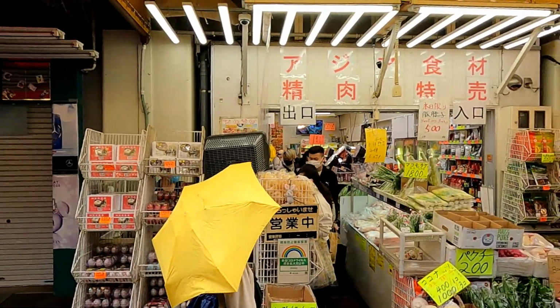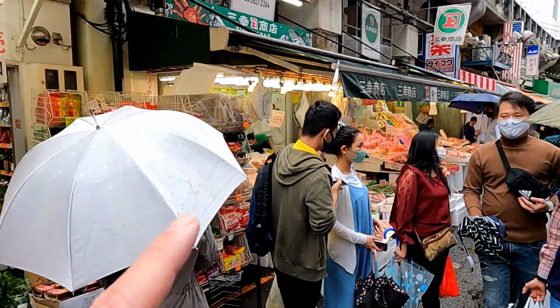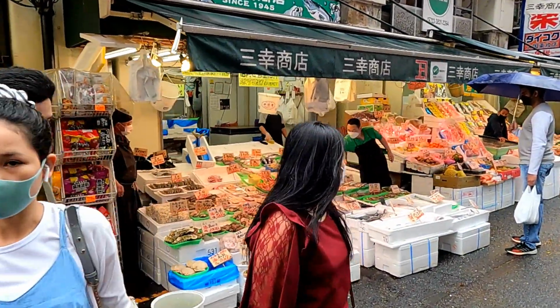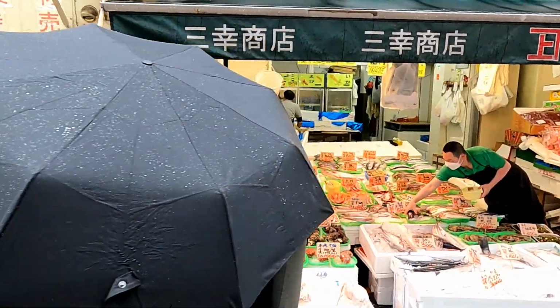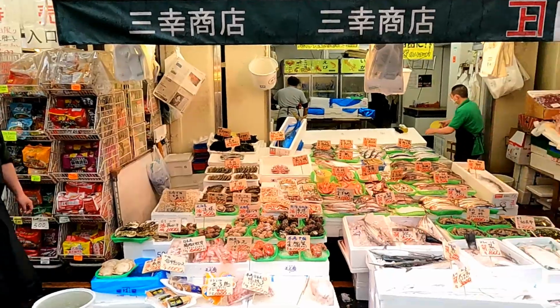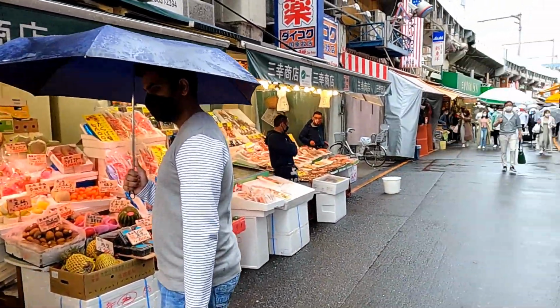This is a Chinese store. A lot of good food in there. This is Heroux and I's favorite seafood stand here. We find it's got usually better quality. And the gentleman in the black, whatever you call that, hat or something with the mask, this guy here, great, friendly. Surprised he didn't say hi to me. Damn. Maybe because I'm not with Heroux.